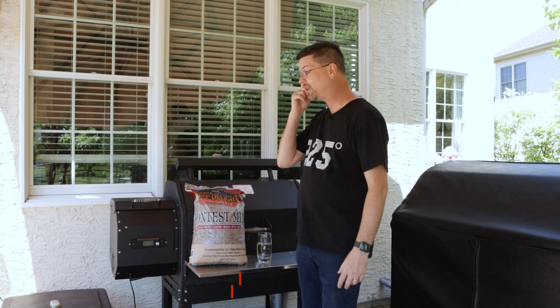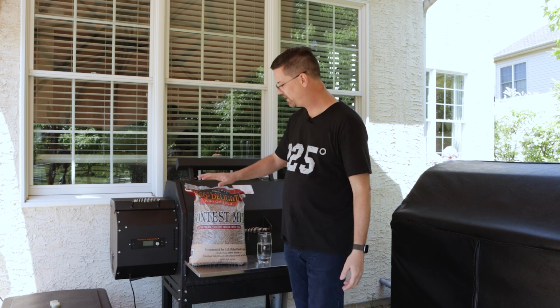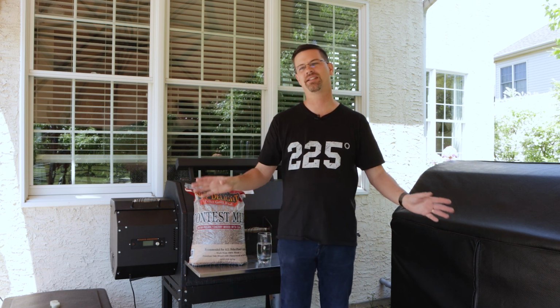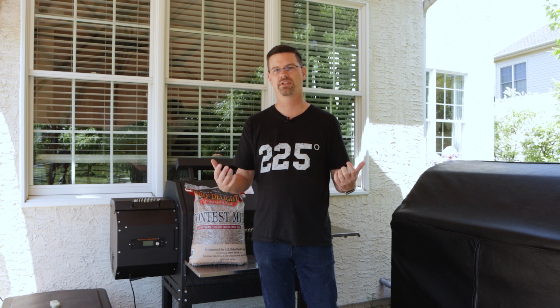That leads me to some of the cons, right? There's always cons. First con, I would say, lack of smoke flavor, right? Pellet grills are not known to have amazing smoke flavor. It's just the nature of the beast. We pulled out some pellets here. We've got some contest blend. You can get mesquite, hickory, pecan, oak, cherry, apple. There's all kinds of different flavors, but they're not known to put out a huge volume of smoke, right?